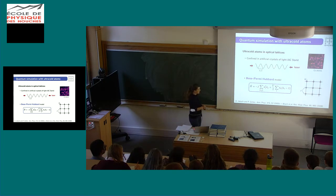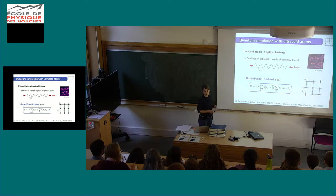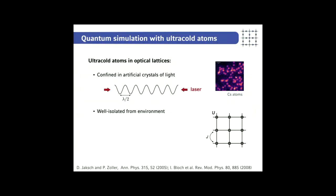And despite this rather simple model, there are a lot of interesting and open questions. However, everything that I'm going to tell you is not really about the interesting properties of the Hubbard model. I'm trying to tell you how we can engineer new techniques in order to go beyond what we have already by just loading the atoms into this lattice. And then we can do a lot of interesting experiments, as you have also seen.